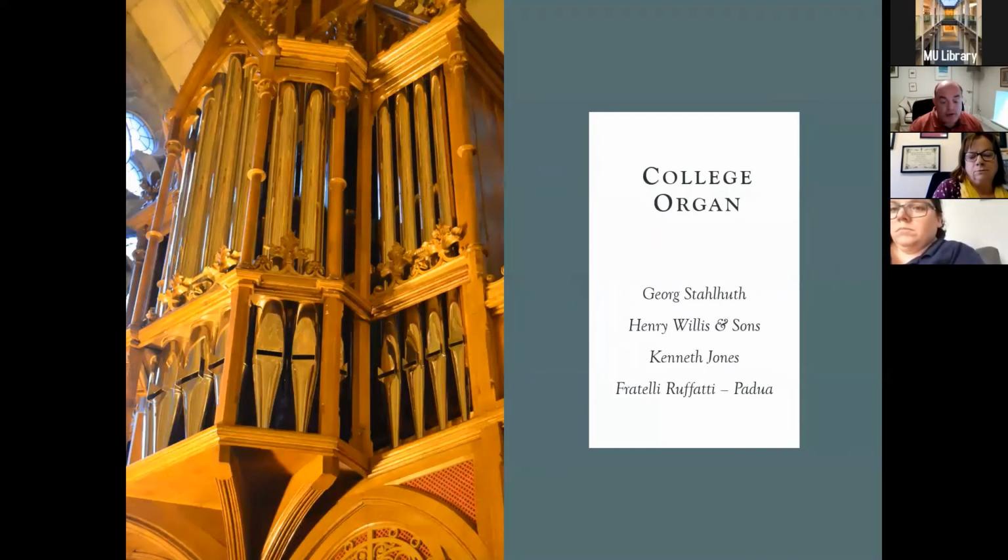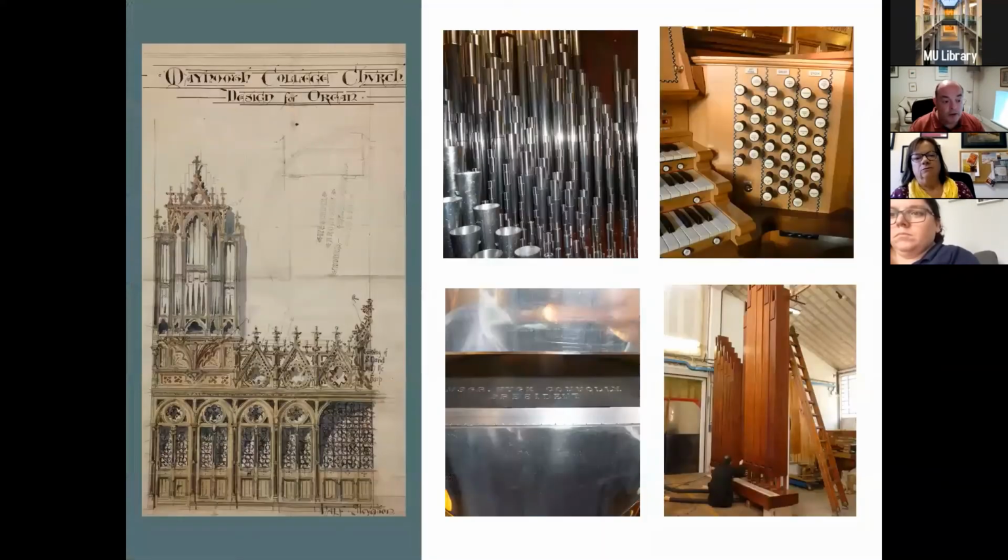First, a Stahlhut, which was on the recommendation of Beverungi, who was the first professor of music, and then Henry Willis of London after the First World War, Kenneth Jones from Wicklow in the 70s, and then a huge rebuild and a brand new organ from the Rafati brothers in Padua, which was done only a couple of years ago. There's Haig's design for the organ case.